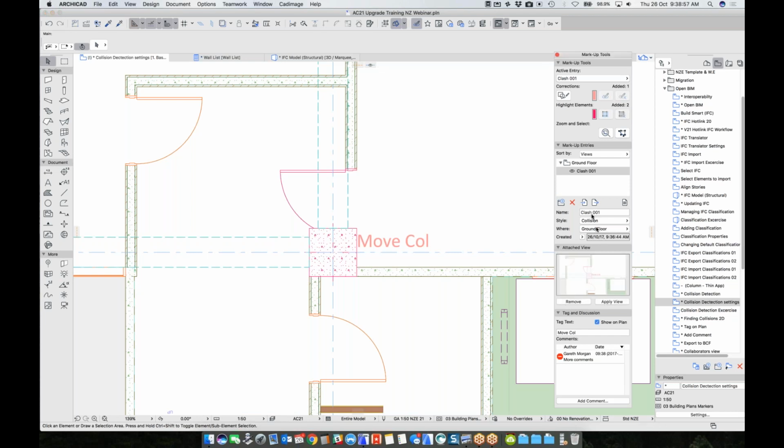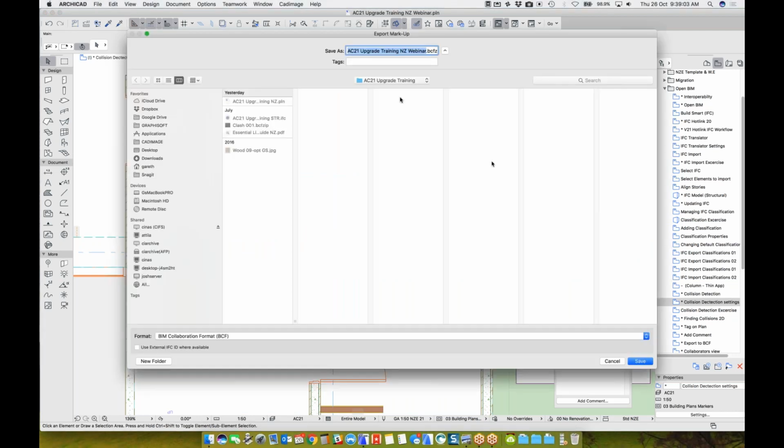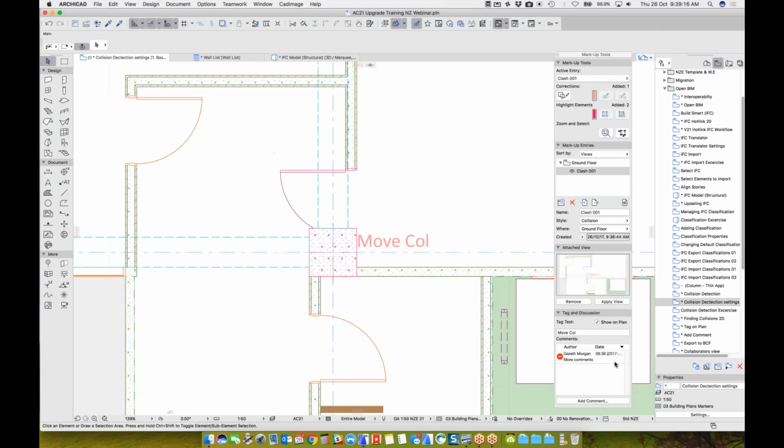At this point, I could then export this out using the little export selected markups, export that out as a BCF file. We already have one here for the ones who have Revit in their office or other software that can read BCF. Feel free to open that. You can go and save it. I'm just going to hit cancel.